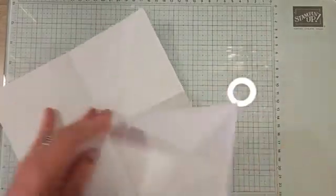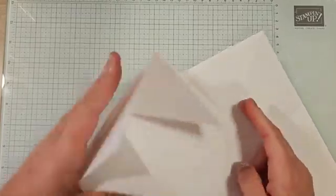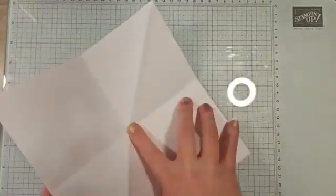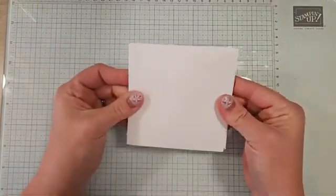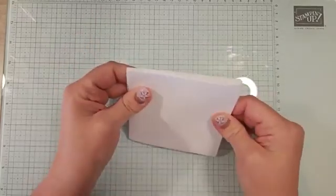Give that a good burnish. Make sure everything still folds the way it's supposed to fold. Perfect. So this will fold up like this, and then this will fold up right on top of it, just like that. So you're going to end up with a little 4 1/4 by 4 1/4 inch square. Okay, hope that makes sense.